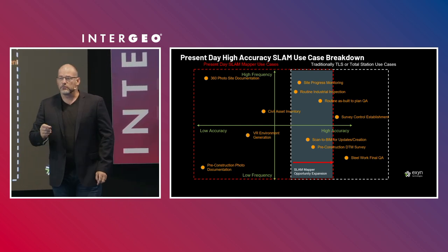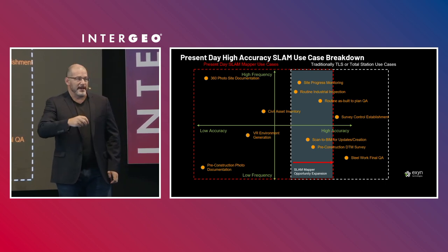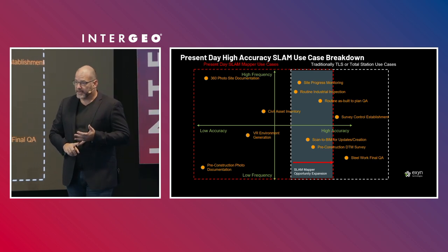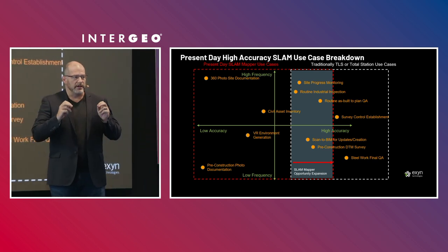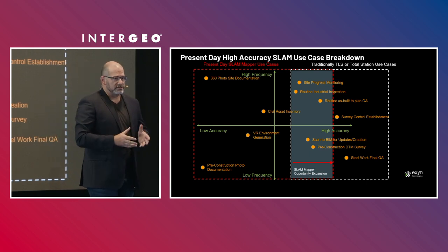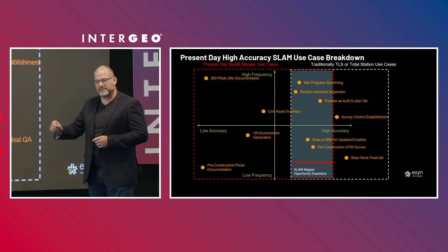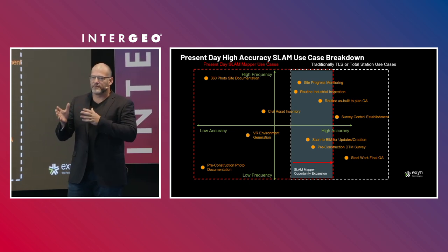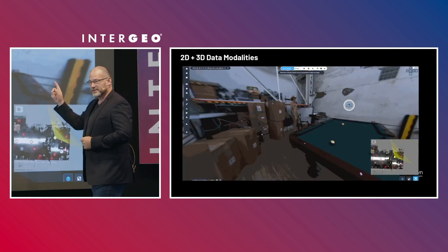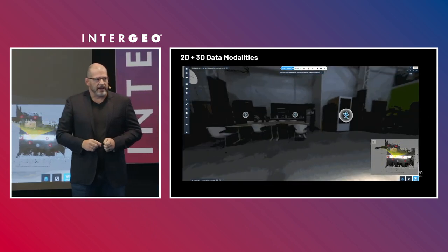There are still scenarios where terrestrial scanning is far superior. You can get better accuracy. You can get down to millimeter level detail. And so for high precision cases or where you need to do really, really accurate scans, there's always going to be a requirement or a use for terrestrial scanning. So the benefit for high performing teams is to figure out which parts of their use cases are better for mobile mapping versus terrestrial scanning.